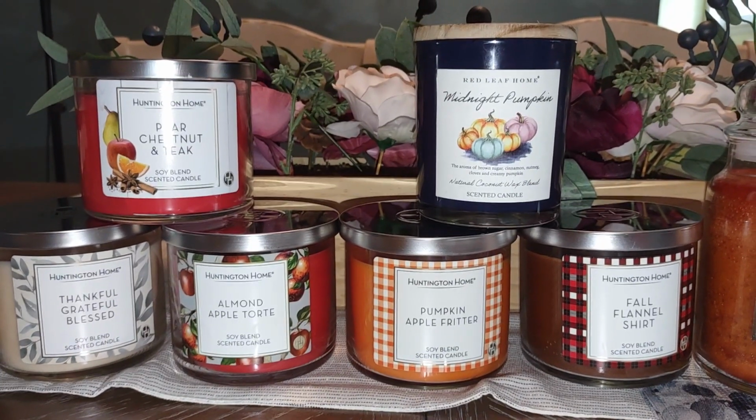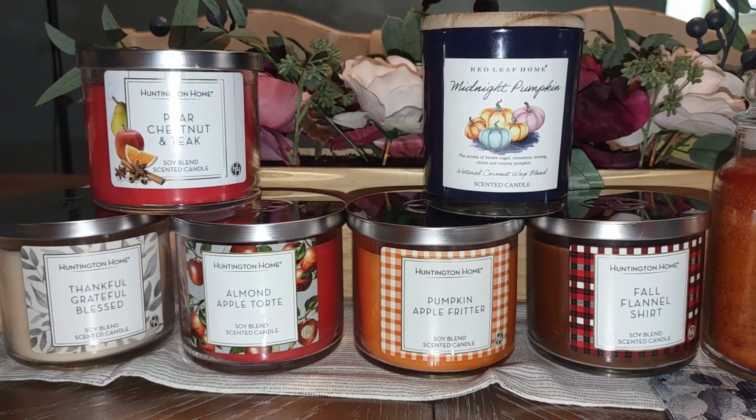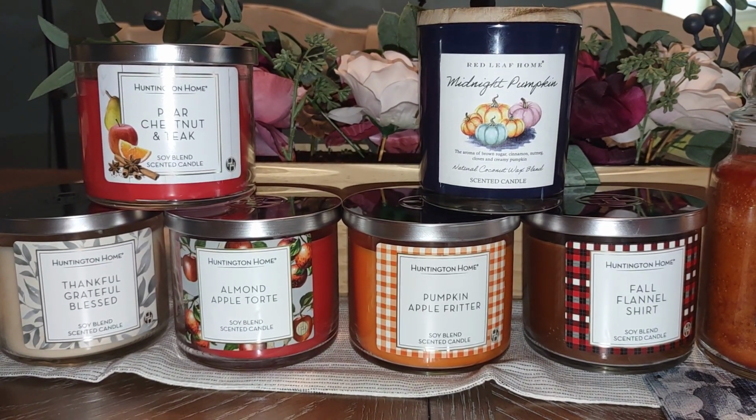I really feel like this fall collection that Aldi did was a true win. They are all worth picking up, especially at the $3.99 price point.